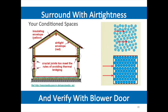So we want to surround our conditioned spaces with airtightness, the red line, and the airtightness must be continuous, accounting for penetrations and intersections.